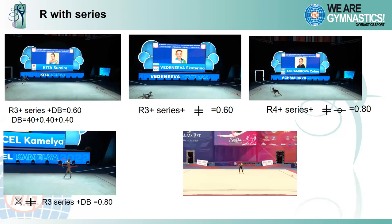You will tell me, but she changed the direction. It is possible. Nothing in the code says it's not possible to change the direction. Most important, no extra two steps. And most important, complete full rotations.